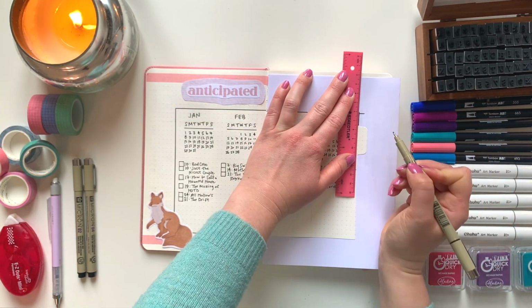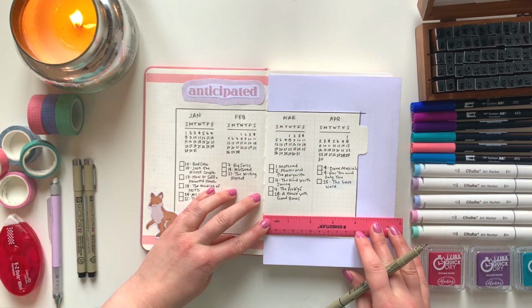So here you can see I'm outlining the little pages so that they don't just blend in into the bigger side pages.